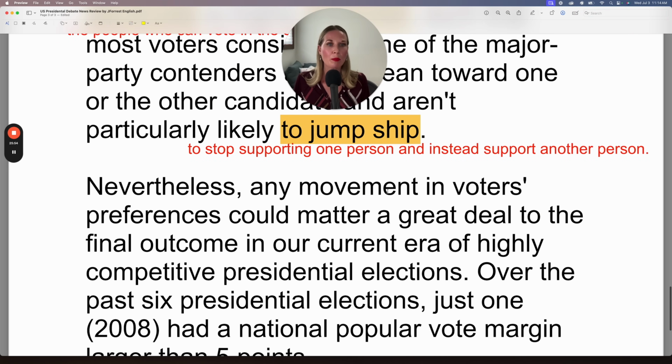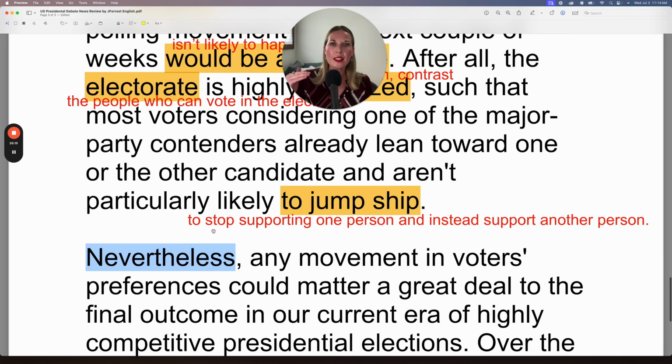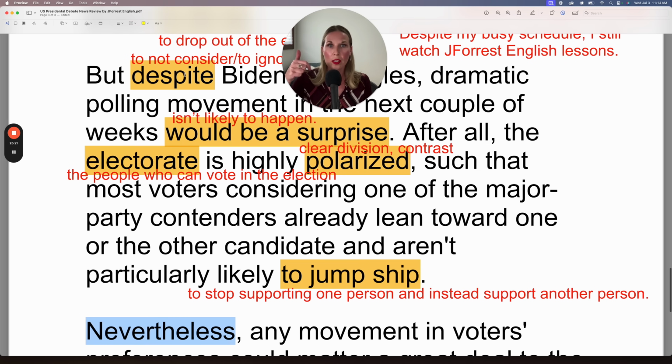Nevertheless, any movement in voters' preferences could matter a great deal to the final outcome being who becomes president. That would be the final outcome in our current era of highly competitive presidential elections. Notice how they use nevertheless. Nevertheless is similar to the word despite.